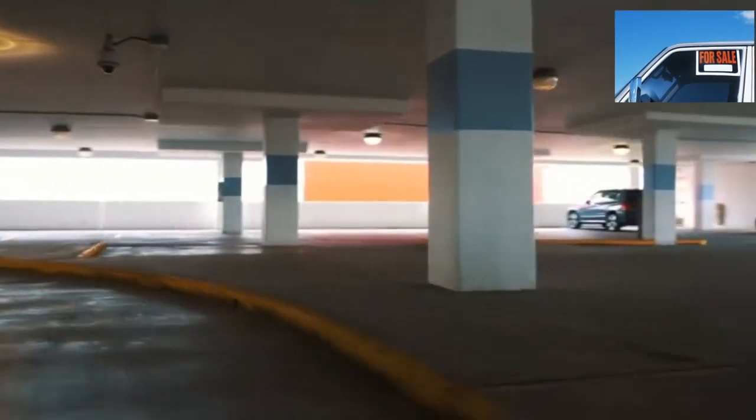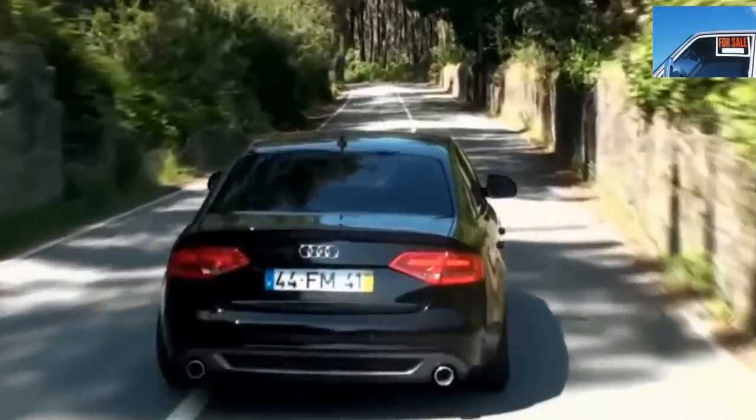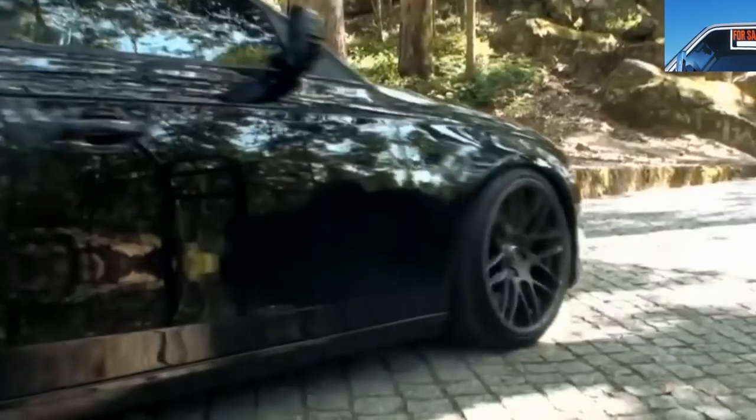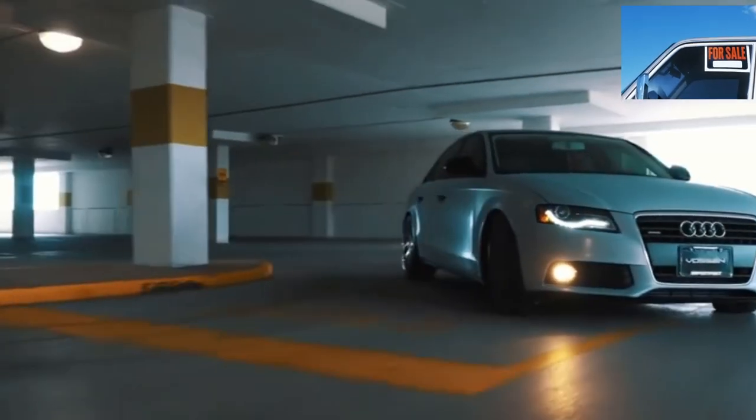Audi A4 B8 has not yet lost its relevance, but it has become more affordable. This makes the model a good candidate for those who like buying a quality car at an adequate cost. But won't the age premium turn out to be unaffordable costs?